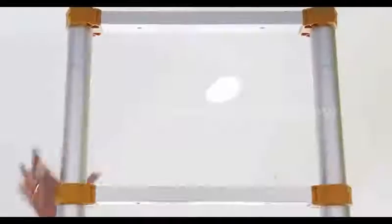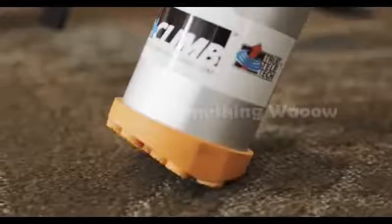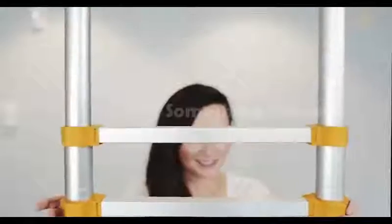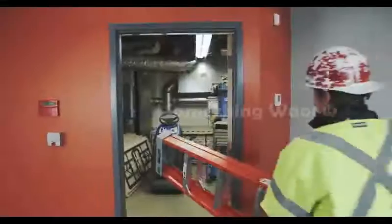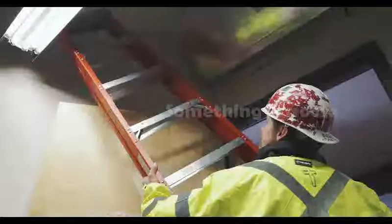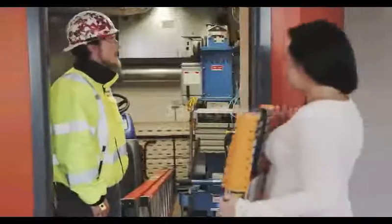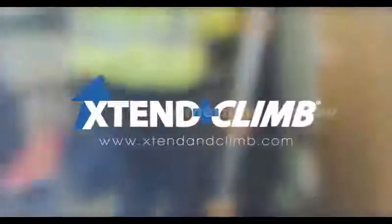True telescoping technology offers a stable ladder experience and has surpassed all ANSI and OSHA standards. When your task is complete, effortlessly retract your ladder back to its compact size and you're on your way. So whether you're a stay-at-home mom or a full-time contractor, Xtend+Climb offers the go-to ladder to make your job simpler, one step at a time.